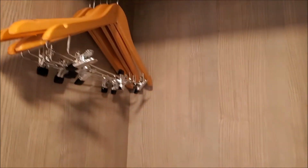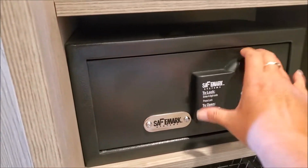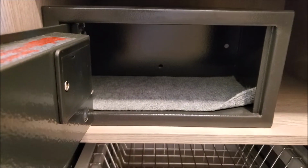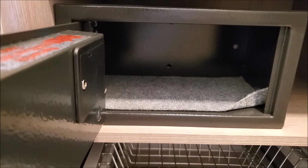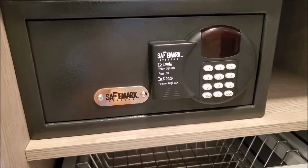And then inside this closet, we have a few more hangers, as well as this is where your safe is located. I will say this is one of the smaller safes that I've seen. This is not going to fit a large laptop, but it should fit a 13-inch. I'm going to check a little bit later and see if my 15-inch fits in there. And obviously, you enter your own code, lock it, unlock it, and so forth.